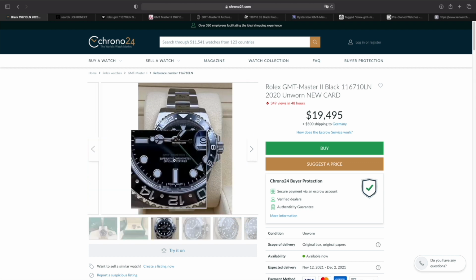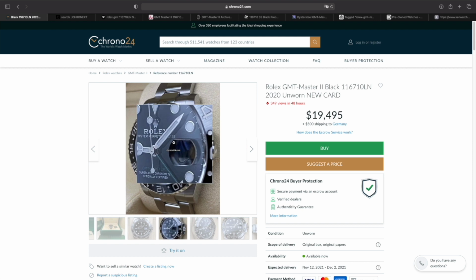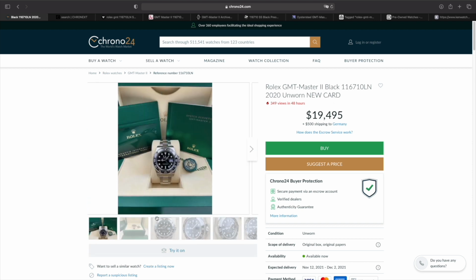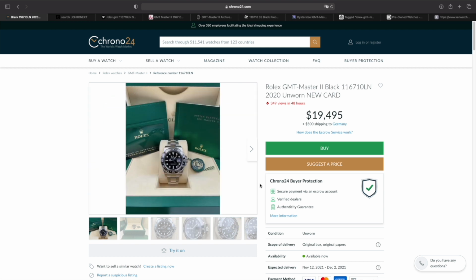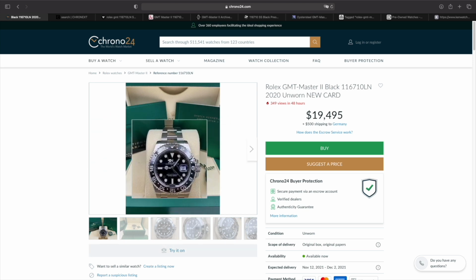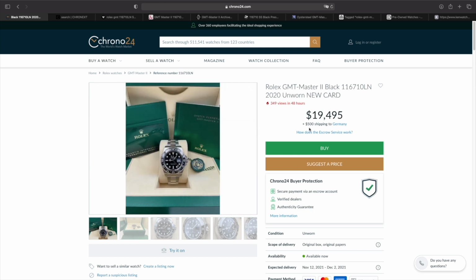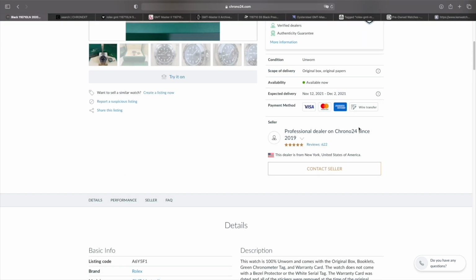It seems to not be stickered, but it's supposedly unworn and it's got the 2020 card, which is excessively rare on this GMT Master variant because this is exactly when they were going out. These are some of the last pieces you can get with the black GMT Master 2 and the new card. So that's why it's so expensive, and it will rise. Well, I think it's going to appreciate the most compared to the other black dial GMT Masters, solely because it's got the new card and it's discontinued.